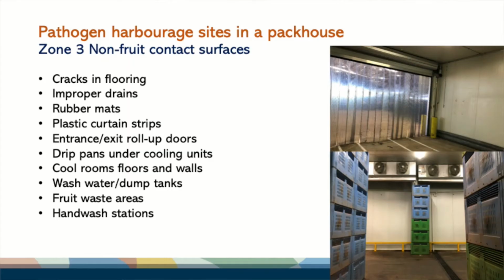In packing sheds, there are several other non-fruit contact surfaces which can support the growth as well as survival of these environmental pathogens. These are floors, drains, and plastic curtain strips in the cool rooms, entrance and exit roll doors, cool room floors and walls, fruit waste areas, and hand wash stations. So each packer should identify these non-fruit contact surfaces which can get contaminated and potentially transfer pathogen to your fruit.